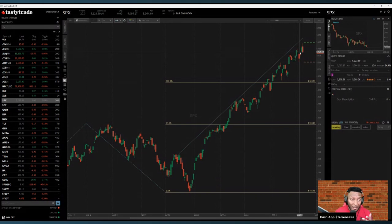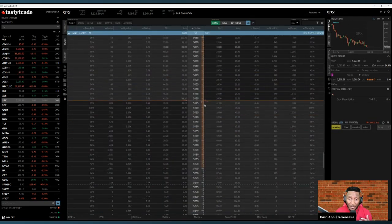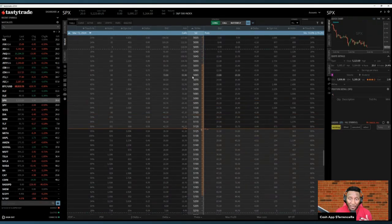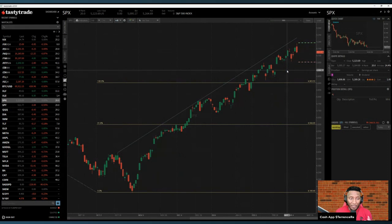And now with us having an elevated expected move, that doesn't mean that it's going to go up or down. That's just saying that the option market is pricing in an expected move of $70 up and or down. So we would be within this range. Anything within here would be on par for the week, a standard deviation move according to the TastyTrade metrics. Now, with us expecting a larger move, I expect a little volatility this week.